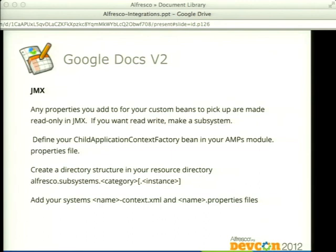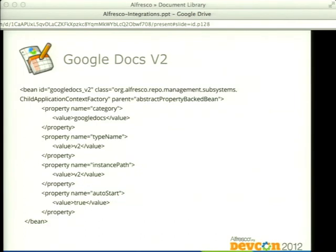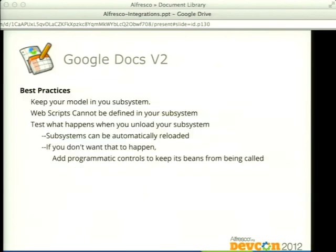Now, we then added into this directory that we created our context file and our properties file. We also believe that it's best practice, and this is just an example of what that bean looks like to define in your module-context file, that your model file, your models, should also go in your subsystem, because we want to keep that unit of work, all those files, together, and not have them spread out. All right? So that's one of the best practices.